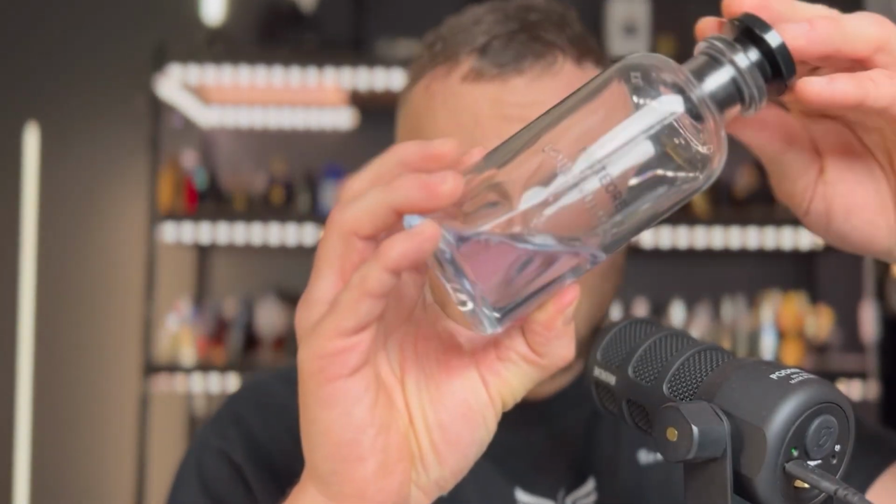You do have some citruses in Meteor, but they are very faint. It focuses more on a clean white floral note from the Rolly. You have some sharp black pepper and also a hint of vetiver as well. If I needed a very clean and soapy professional fragrance, Meteor would be my pick for that. Now let's move on to my top 3 fragrances from Louis Vuitton.